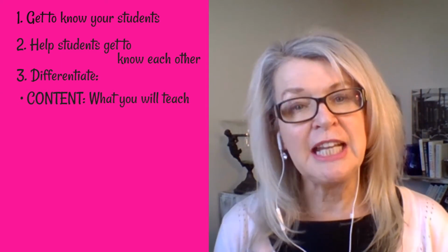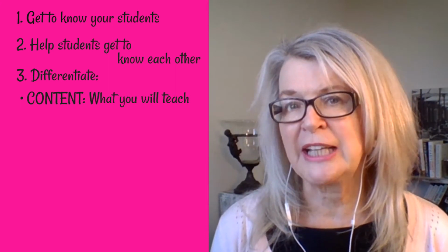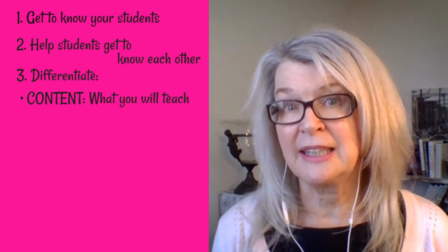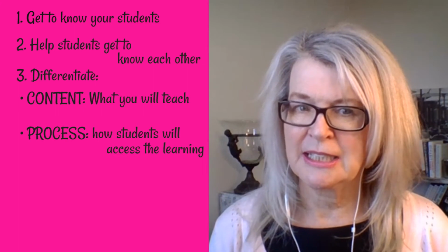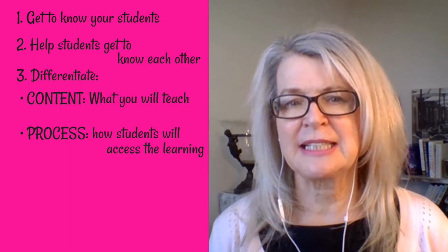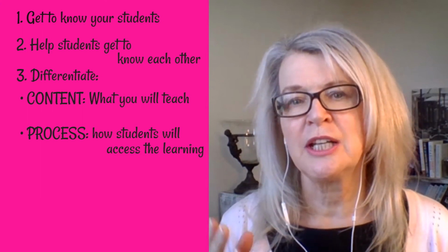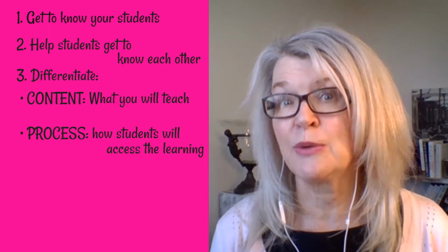Decide what you're going to teach, at what level, what background knowledge the students already have, and what's relevant to them and how you can make the information relevant. The second category is process: how the student's going to access the curriculum and interact with the content. For example, what are you going to use? A variety of things so kids can access the information in the way that suits them.